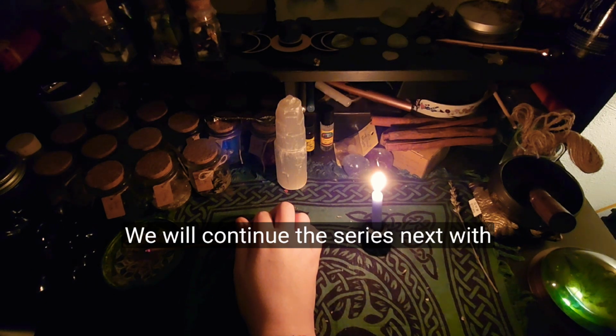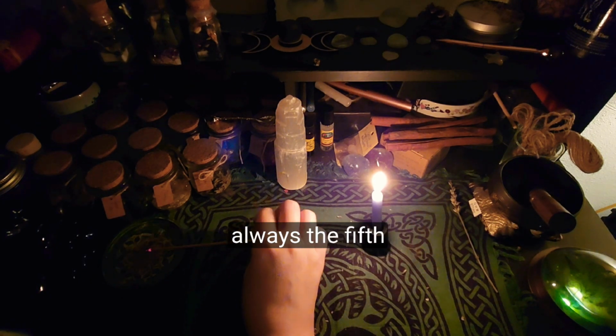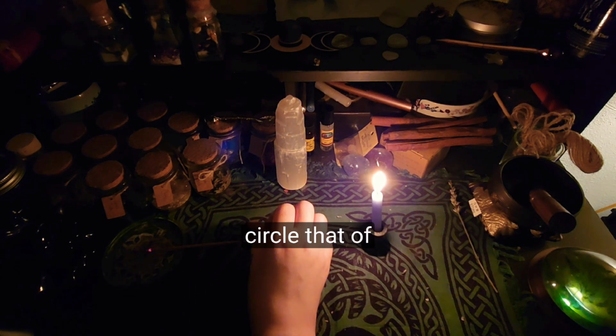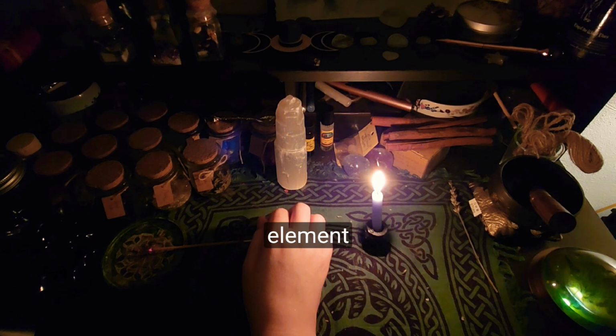We will continue this series next with the element of fire, moving around the compass through all 4. And then we will talk about what is usually, but not always, the 5th element that is not an element invited to a circle, that of spirit. Is it its own element? Is it the backbone of every element? We'll see what we decide.